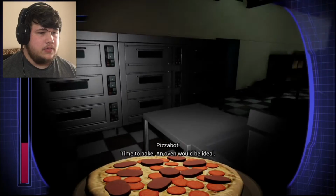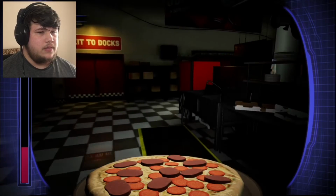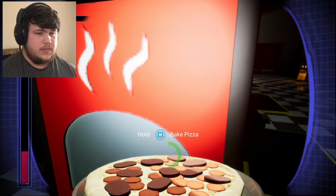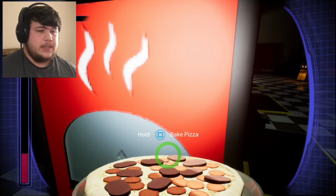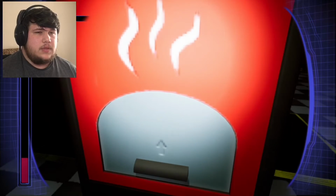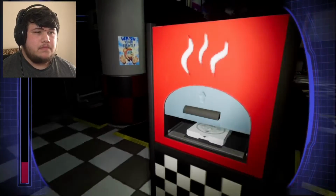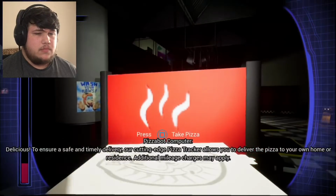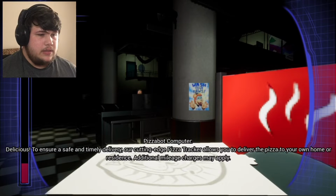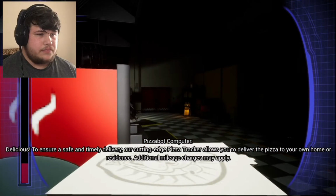Time to bake. An oven would be ideal. Where is the oven at? I'm gonna die, guys. I'm gonna die. Come on, please. I'm done. There's no way. Ensure a safe and timely delivery. Did I do it? Our cutting-edge pizza tracker allows you to deliver the pizza to your own home or residence. Additional mileage charges may apply.